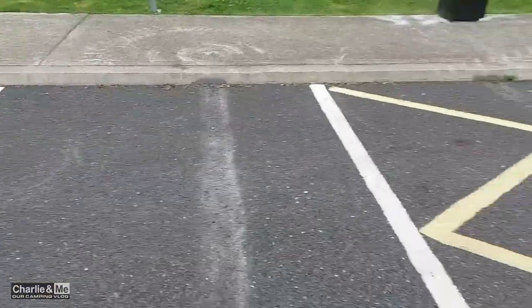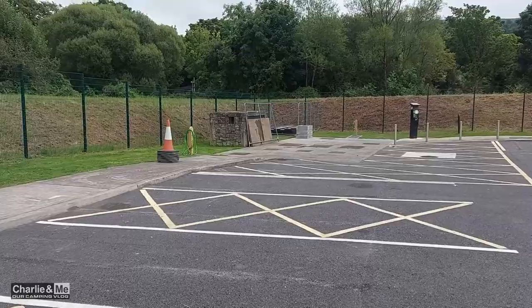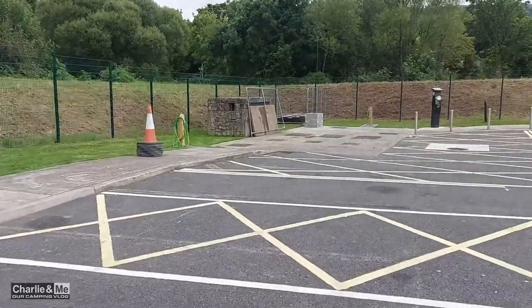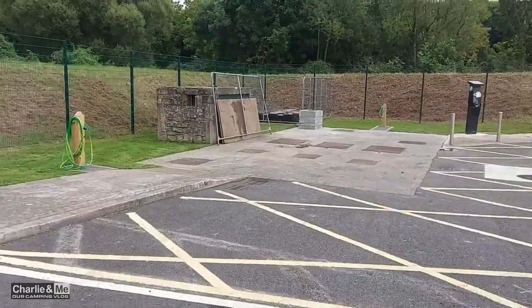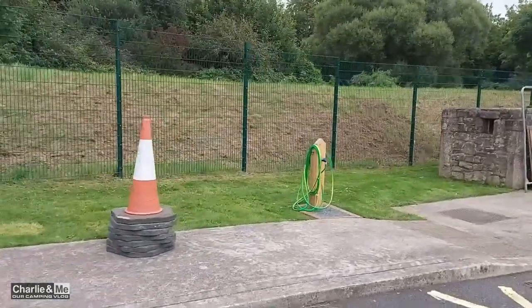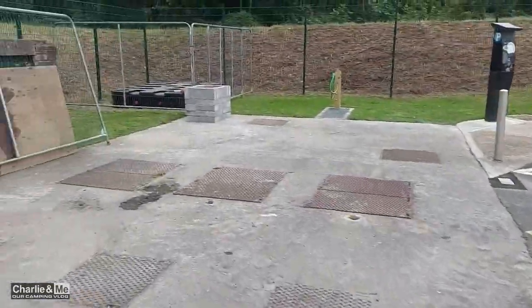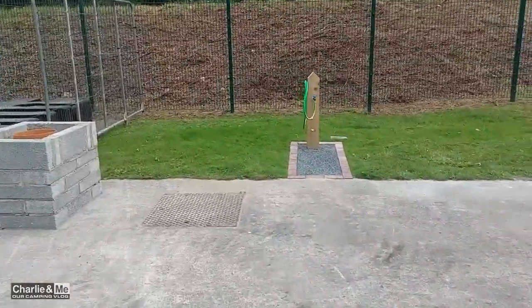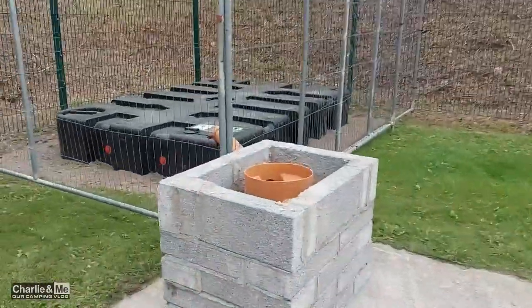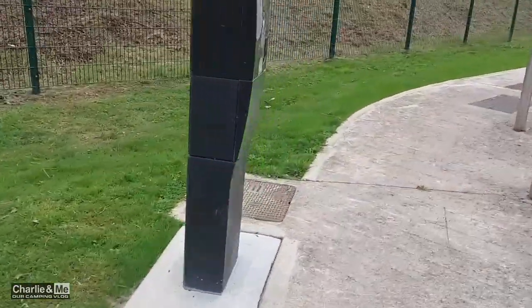Let me just pull back here. There is fresh water. You pay. There's fresh water. There is going to be black water disposal, and there is grey water disposal. This is fantastic. There's the fresh water. There's the grey water. And this will be the black water disposal. There's another fresh water tap there. Fantastic. I think well done to Clonmel Borough Council for getting this.